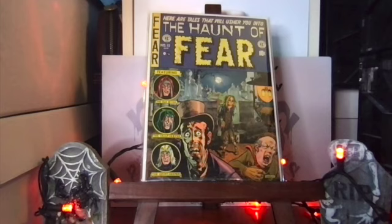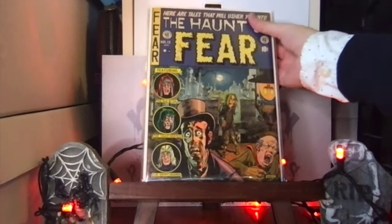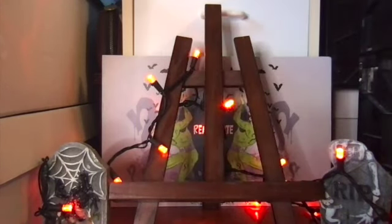So this was the turning point, the catalyst, where I started saying, I'm going to start upgrading these ECs, or the ECs I get, I'm going to try to get them in a certain grade. I started with this copy at least. And what better copy to start with? Like I said, one of my favorite covers, if not my favorite cover of all time, right?